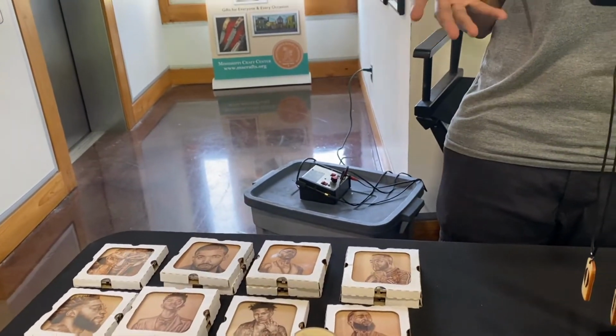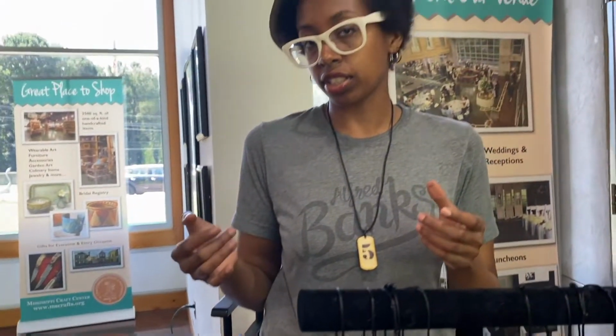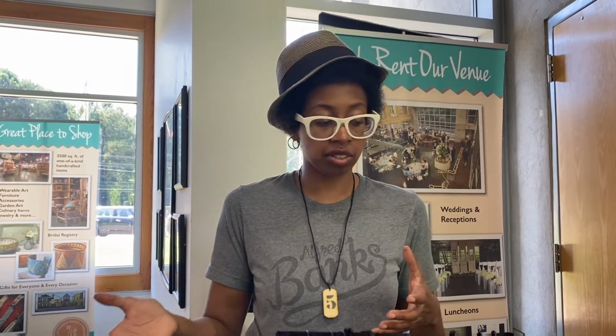But after the resin, after it's fully dried and it's not sticky or tacky anymore, I sand it, and depending on how much resin is on there or how many things I resin, it usually takes me anywhere from an hour to 3 hours to do that. And I just usually get a little palm sander, and that's it.